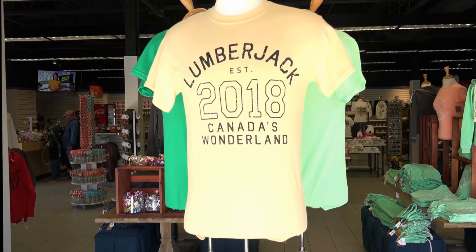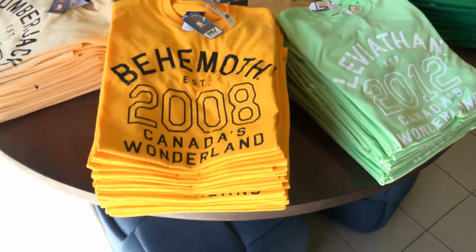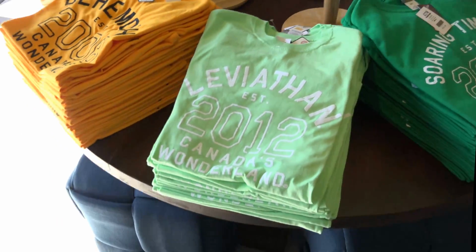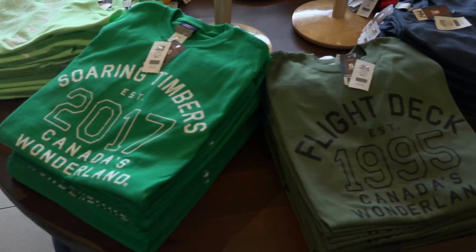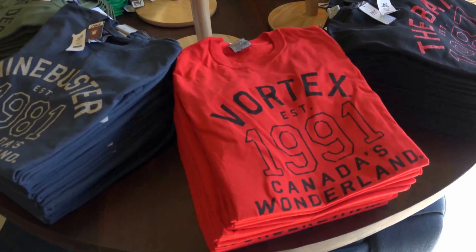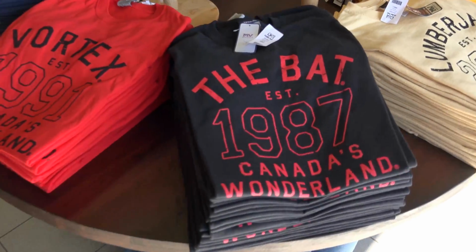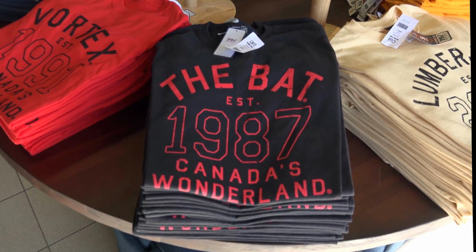Alright guys, which one are you going to get? Lumberjack, established 2018. Behemoth, established 2008. Leviathan, established 2012. Soaring Timbers, established 2017. Flight Deck, 1995. Mindbender, 1981. Vortex, 1991. Or The Bat, 1987. These are fantastic.